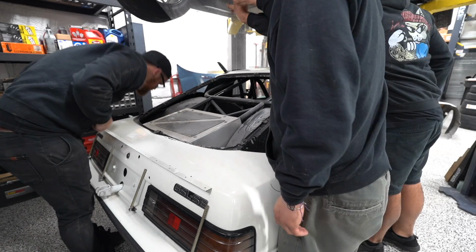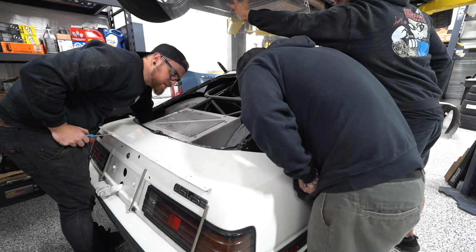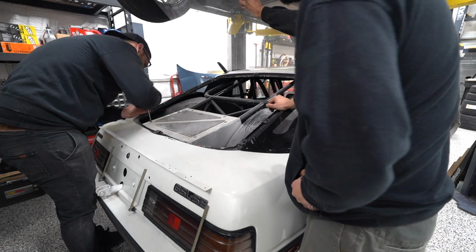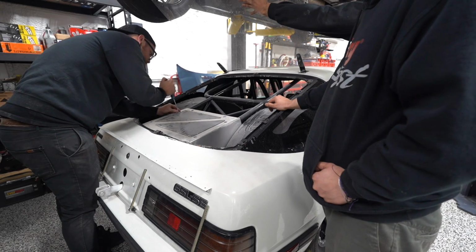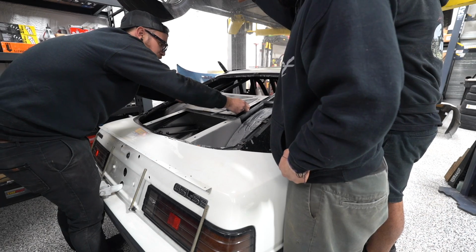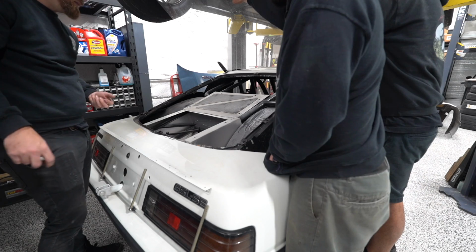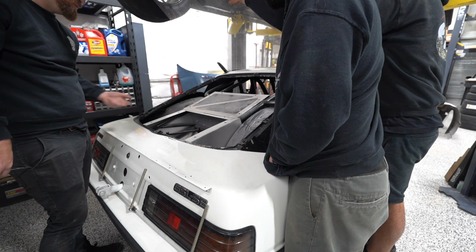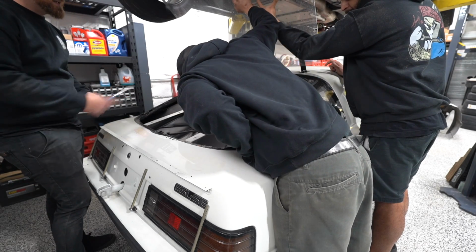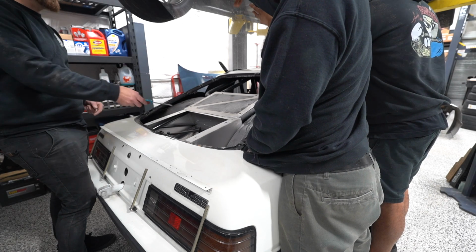Look at that. Oh, dude, we've got room back here. Look at those pockets back there. What's under here? Oh, battery spot. Fuel tank spot. Just kidding. Something spot. Yeah, I mean, we could put the battery back there, but we could also put the battery up there and make this for weight, honestly. Like weight bars go in here.